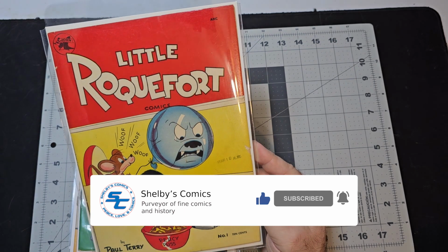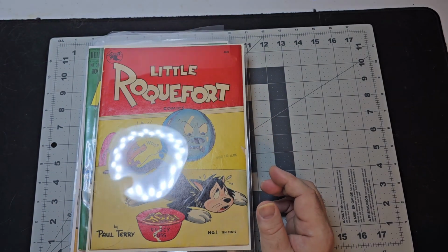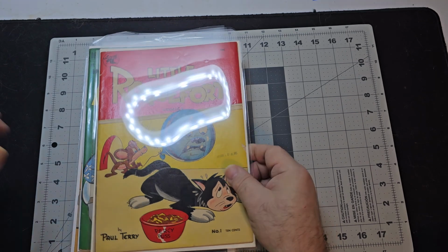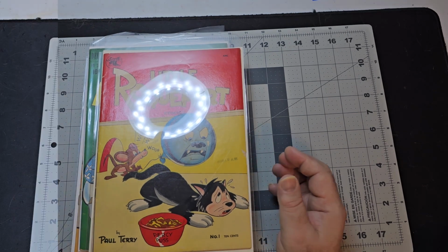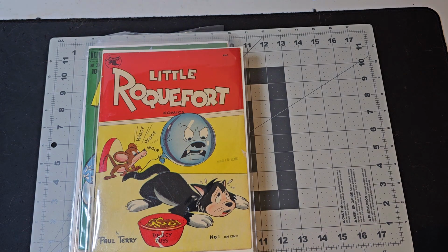Let's see if I can, hold on. Let me adjust this light a little bit and see if maybe just moving it that way will help. Nope, that did not help. It's either good for one camera or bad for the other camera. So we'll just put it way up here. Probably make this other camera look all washed out.